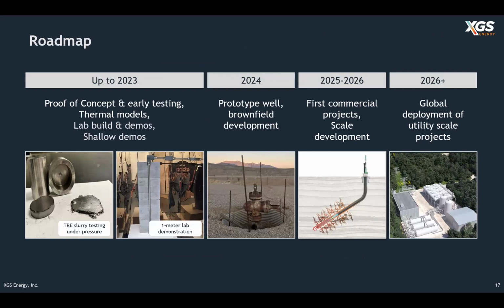So where we are in terms of roadmap, up to this year, we have done a lot of work: proof of concept, early testing of our material, thermal modeling, and how this material works. We built and demonstrated at a meter scale, high temperature in the lab to get the empirical data and validate our thermal models. We are planning the shallow demonstration in Texas to place this material into the subsurface, and this is the first time we are going to interact with oil field equipment. So hopefully by the end of this year, we have all these milestones accomplished.